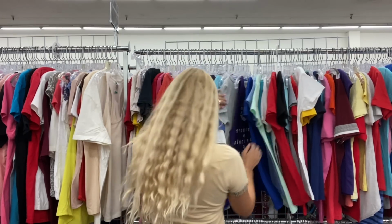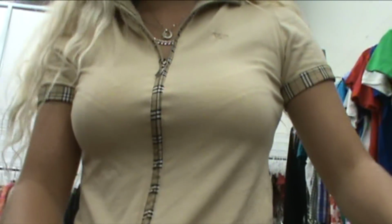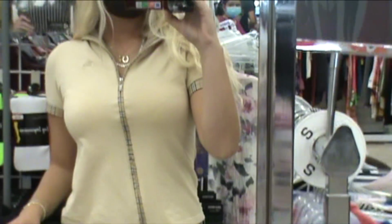The day that we are actually able to try on in a fitting room is gonna be so iconic. Like, bitch, the footage will be crazy. Anyways, with that being said, let's try our shit on.